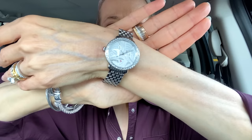My jewelry today is sterling silver and 18 karat gold or stainless steel. This is my Michelle watch. Had this for quite a few years, I'd say 7 years, 8 years. My husband bought it for me for Christmas. We bought it at Nordstrom.